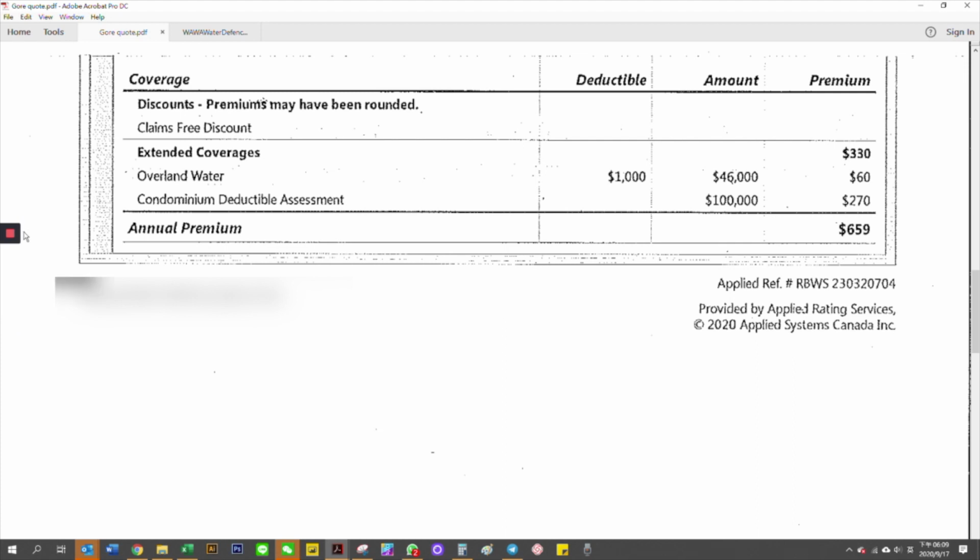The next one is called overland water. Overland water is additional coverage, again as an extension of water coverage, that can be purchased additionally to protect your property from losses due to fresh water entering the property. I think this one might be better off shown with a picture so you have a better idea of the differences between sewer backup and overland water.